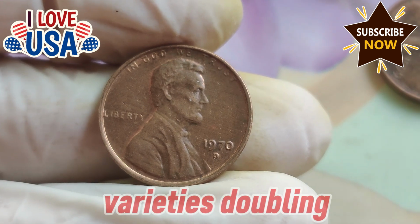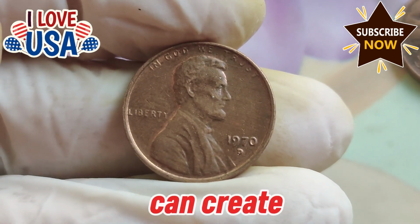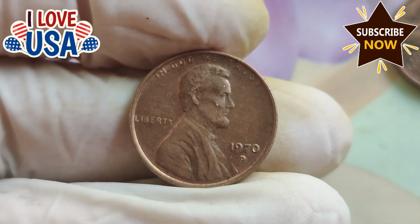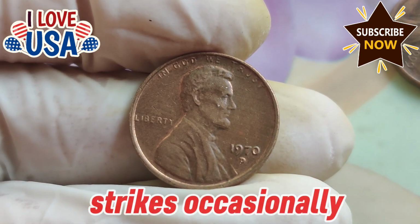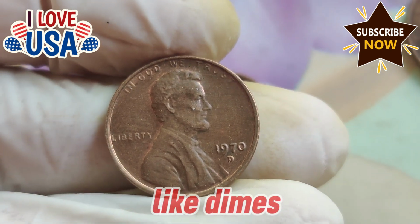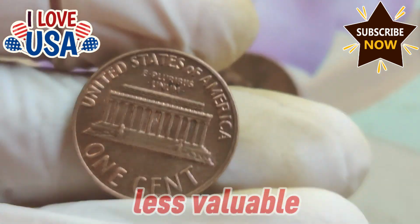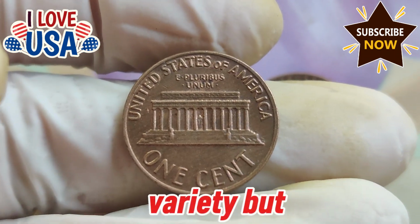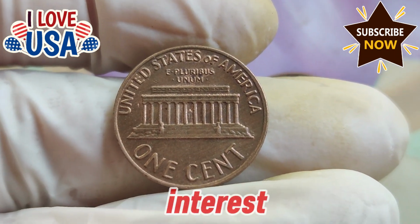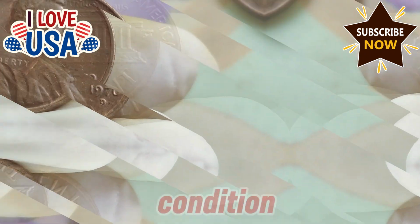Double die varieties. Doubling on the date or lettering caused by misaligned dies can create visually striking errors. Wrong planchet strikes. Occasionally, pennies were mistakenly struck on planchets intended for other coins like dimes, creating an unusual and rare error. These errors may be less valuable than the small date variety but still hold significant collector interest, often fetching hundreds or thousands of dollars depending on rarity and condition.